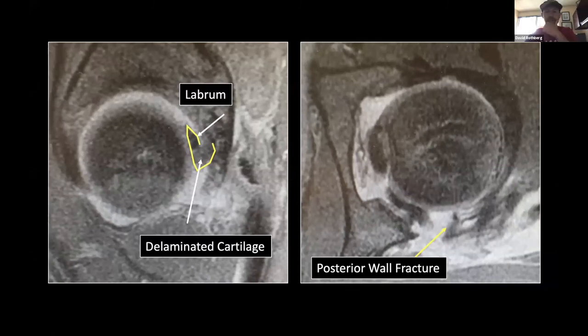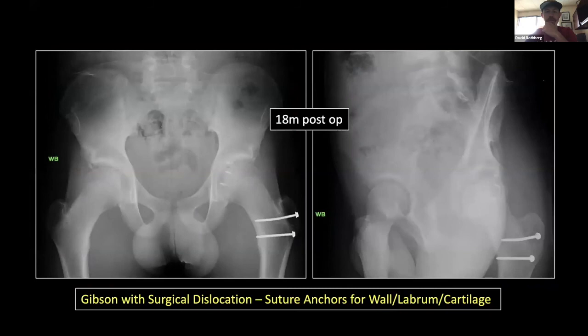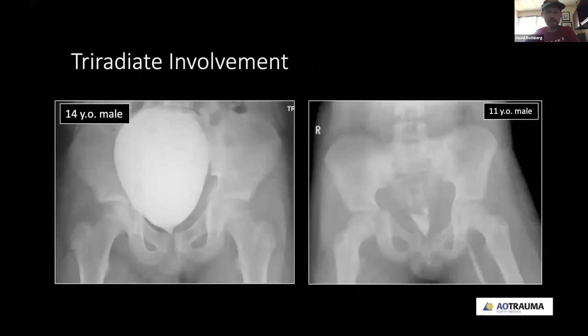And so this is a kid that then needs to go to surgery. And we chose to do a Gibson approach with a surgical dislocation. They're 11 years old. You can do a trochanteric osteotomy at 9 or older pretty safely without damaging the greater trochanter apophysis. And then we fixed the posterior wall with suture anchors because of the size of it, bringing the labrum back, more of a labral repair for stability. And at 18 months, there's no AVN, and he has healed well and is stable and back to getting ready for his next injury, playing football.